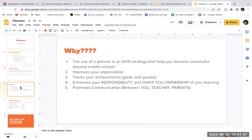So why are planners so important? The use of a planner, as I stated before, is an AVID strategy that helps you become successful beyond middle school. In New Bern High School, you will also have an AVID planner provided to you. So when you get to high school, you can be like, hey, I remember this. I know how to use this. So there are 4 reasons why planners are very important.